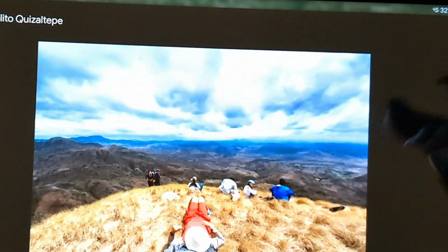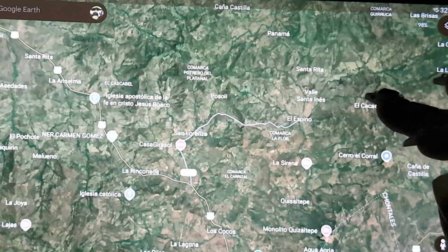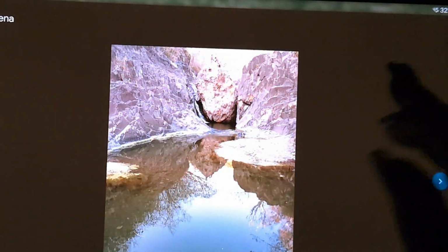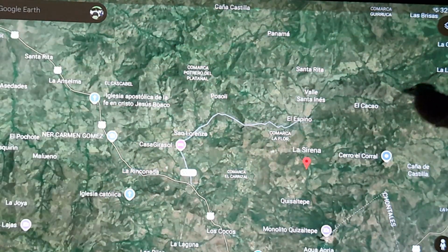Looks like a fun hike. Ooh, and a cool cave too. I think I remember this slideshow being nice too. Oh yeah, it's this little watering hole. Let's see. How nice. Among all these cool rocks.